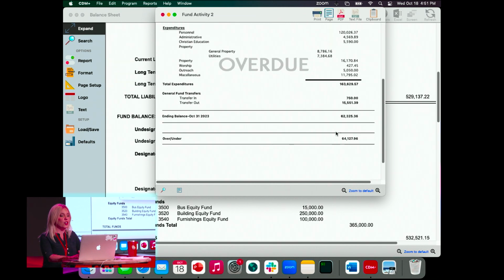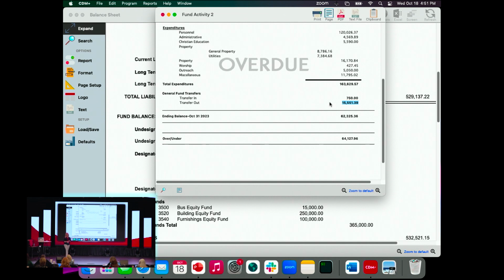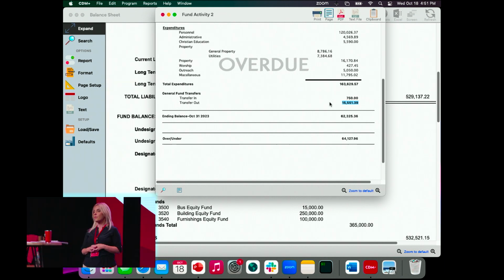The other thing it shows, remember we've been talking about fund-to-fund transfers? We've transferred out some money today, and this has some other transfers in it. Transfer in and transfer out, that's when you've used your fund number. And in the case of this database, we use those 3,000 numbers.